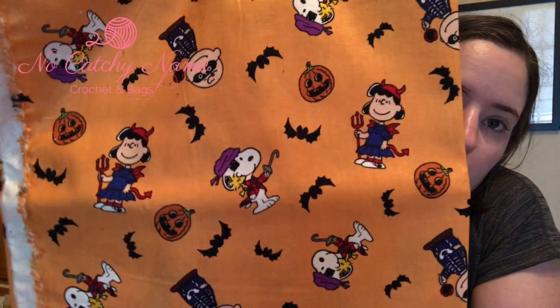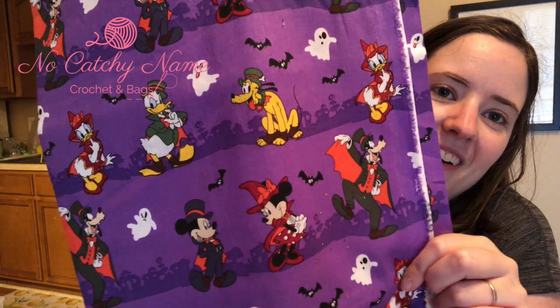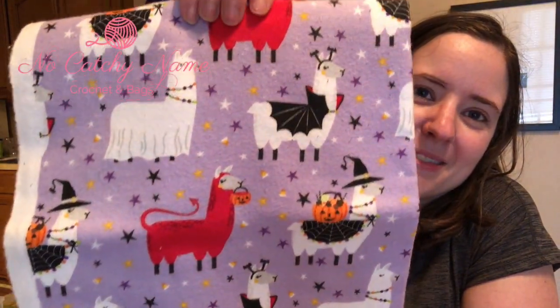So I got some Snoopy ones, and they're all wearing costumes. And then I got a Mickey Mouse one. Make sure I hold it the right way. It's got Mickey and Pluto and Donald and Daisy and Minnie and Goofy all in costumes and little ghosts and bats. Super cute. And then this one was so cute, I had to get this one. It's llamas in costume. So I thought this was super cute. But all these will be tote bags coming up in the shop soon.